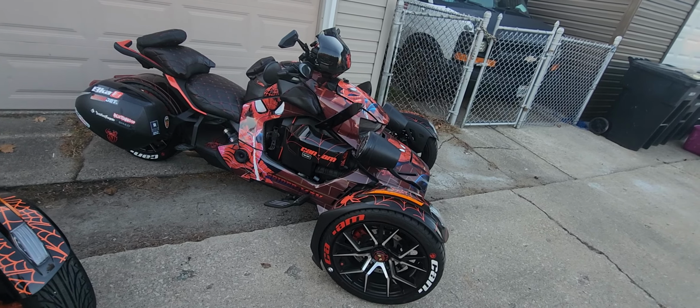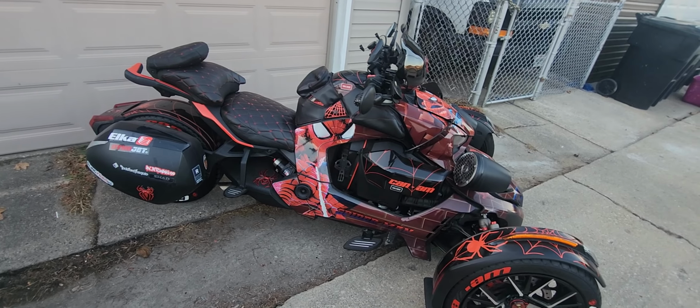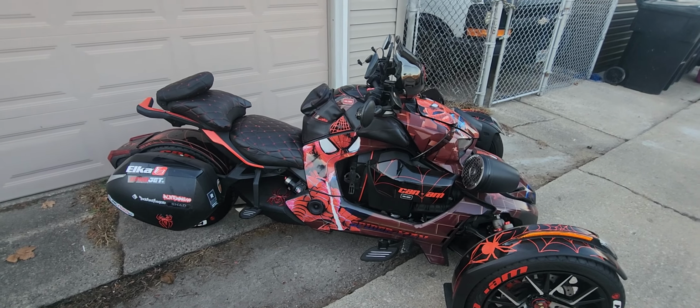The only other real issue I've probably had is the fuel pump. When you hear that little humming sound, that means that the fuel pump needs to be changed out. That's probably about $450 for the actual fuel pump. Then you have to put it in.